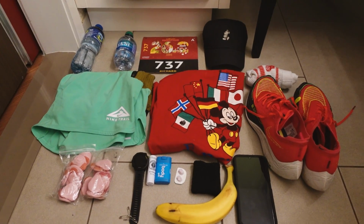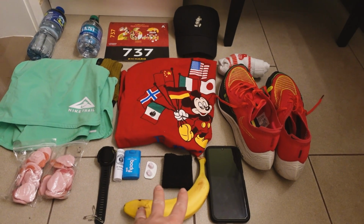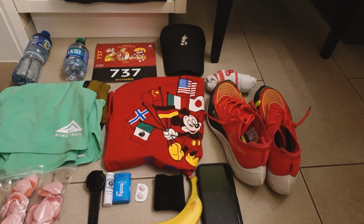I think that's everything. I personally always pack a sweatband. It's such a small thing seemingly, but nothing worse than having sweat in your eyes. But yeah, ready to go.